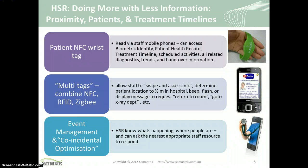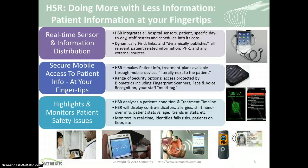So again, coincidental optimization is making use of the resources you have, 100 staff members, 200 patients, making use of them at the optimal time because you know where people are located. Again, real-time sensor information and distribution. We can dynamically collect and dynamically publish.